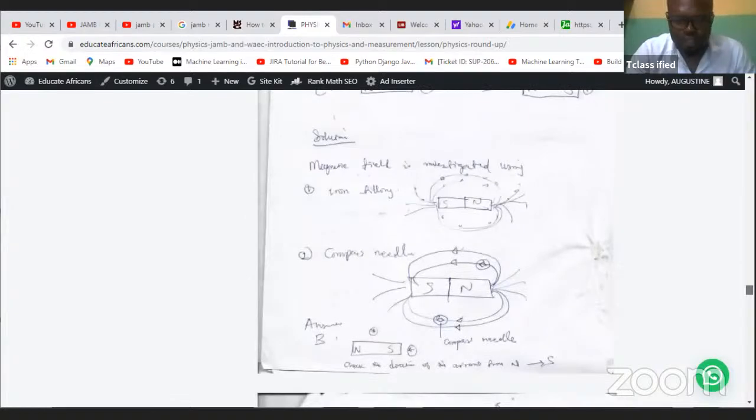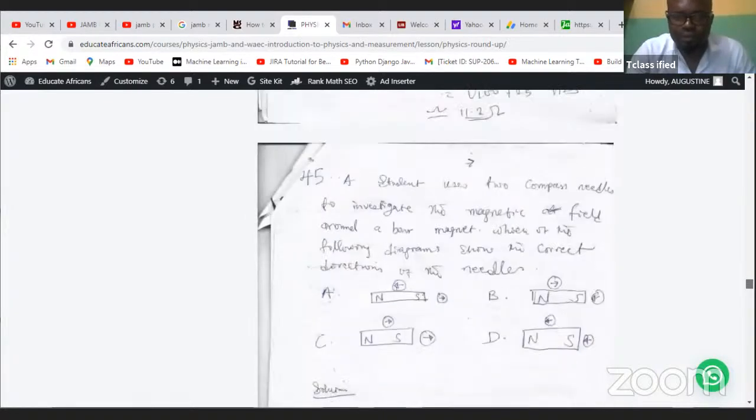And that's why the option that is right here is option B. Because in option B, you can see the arrow sign saying that it's moving from north to south. Towards the south, it's entering the south, but towards the north, it's leaving. So it has to move from north to south. That is why this is the answer.